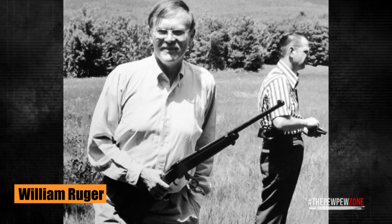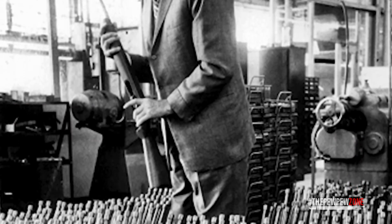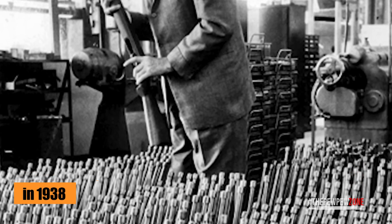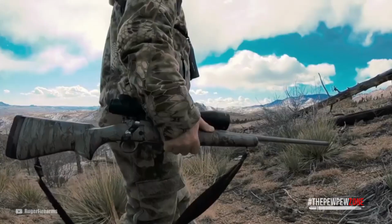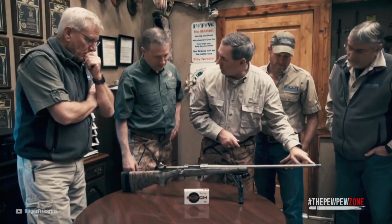William Ruger. The inventor of the Ruger 1022 was William Ruger. He started his business in a small room. There, he put in some machines and produced his first lightweight machine gun in 1938. It was a success. The Army bought it right from the outset, which brought William Ruger full force into the business of producing guns.